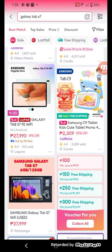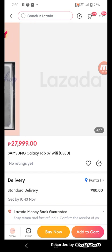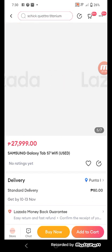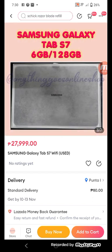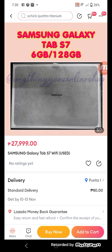Probably didn't expect it to buy. It's 27,999. Samsung Galaxy Tab is 7. I'm done. And that's 7 plus 2. Great choice for the budget.